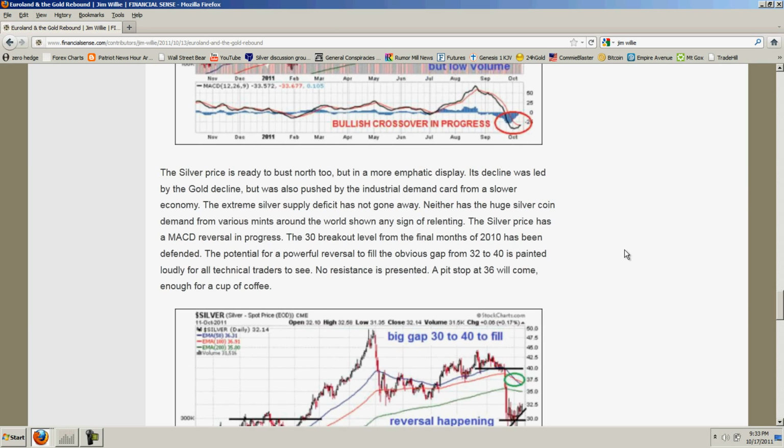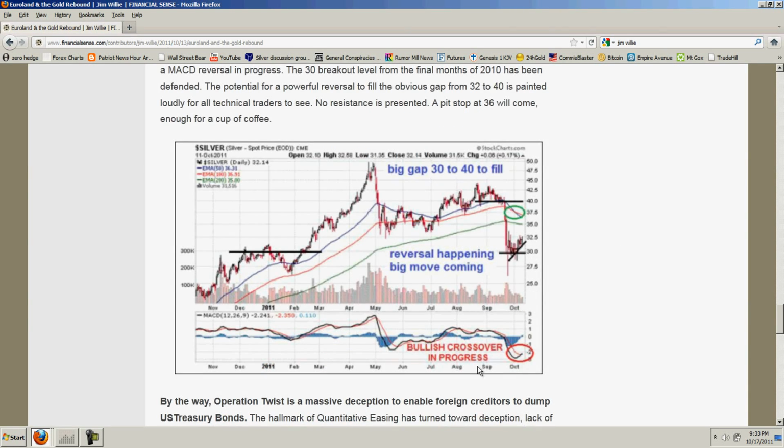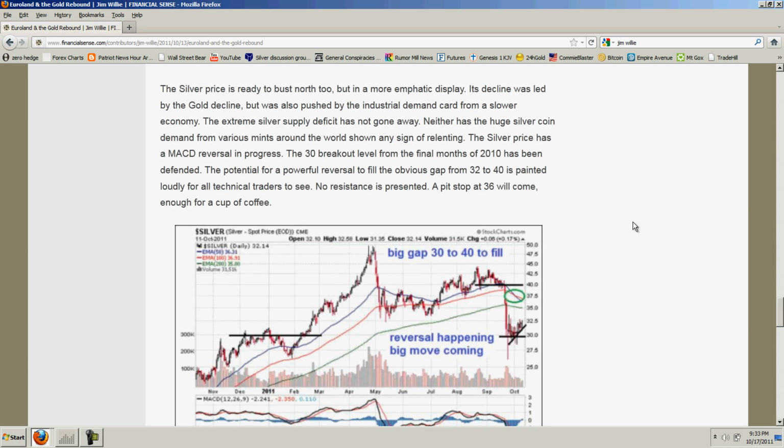The silver price is ready to bust north too, but in a more emphatic display. Its decline was led by the gold decline, but was also pushed by the industrial demand cut from a slower economy. The extreme silver supply deficit has not gone away. Neither has the huge silver coin demand from various mints around the world shown any sign of relenting. The silver price has a MACD reversal in progress. That's this one right here.